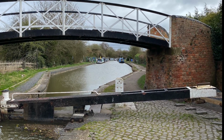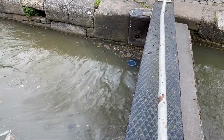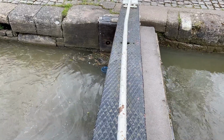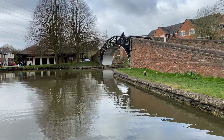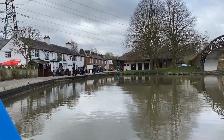The stop lock at Hawkesbury is typical. The drop is only 7 inches, and its sole purpose was to ensure that water and boats could not pass freely from one canal company's waters to another. Our first task on leaving is to negotiate the infamous 180-degree turn.